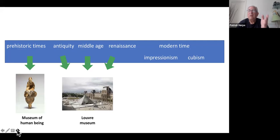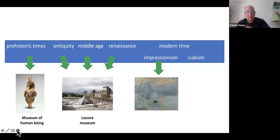That's where you are going to see all these, even though there is a special museum for the Middle Ages, which is named Cluny Museum. Then we arrive to the modern time. So if you want to see Impressionists, Renoir, Sisley, Degas, Van Gogh, Monet, go to Orsay Museum, where you will see not only, but all the Impressionist painters.